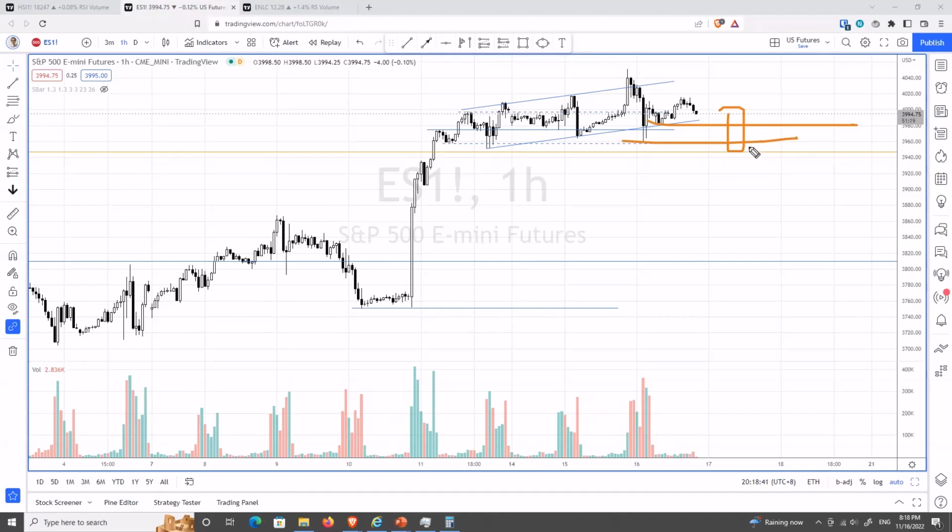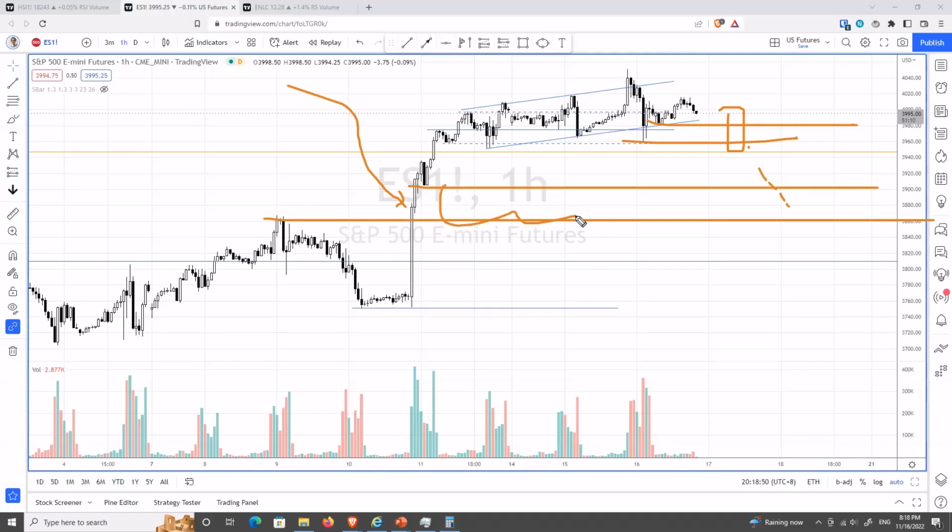If it breaks down, then likely we'll go back down to test this area, somewhere around 3860, 3880. So we can probably take this as the first line of defense. Until then, even if it bounces up from here, that is still considered a bullish case.